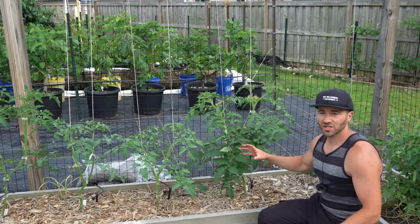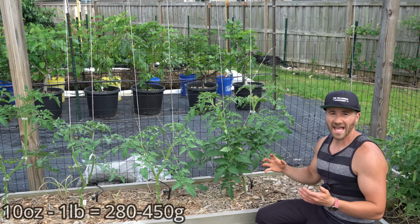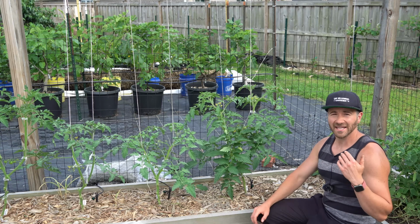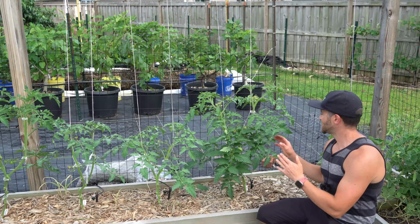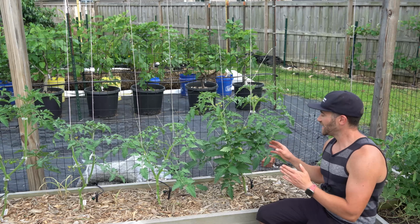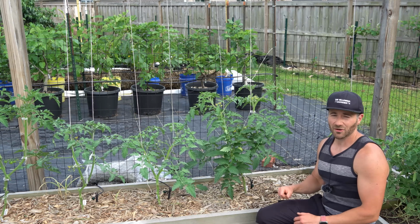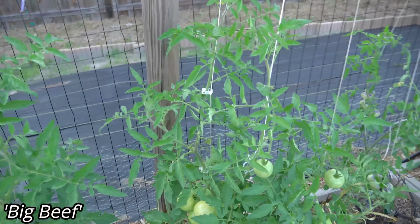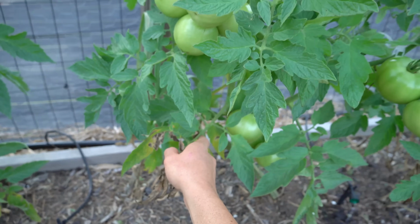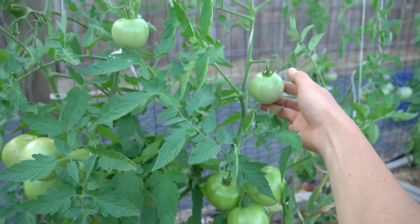Now, I have been searching for an indeterminate beefsteak slicing tomato with 10-ounce to 1-pound fruits for a very long period of time that can stand up to my conditions here and can resist the disease and continue to set fruit into the summer. And the Big Beef has probably been the best performing beefsteak slicing tomato that I have ever grown. The disease resistance is off the charts, the productivity is off the charts, but the thing that really sets this tomato apart from the rest is how absolutely perfect the tomatoes are.